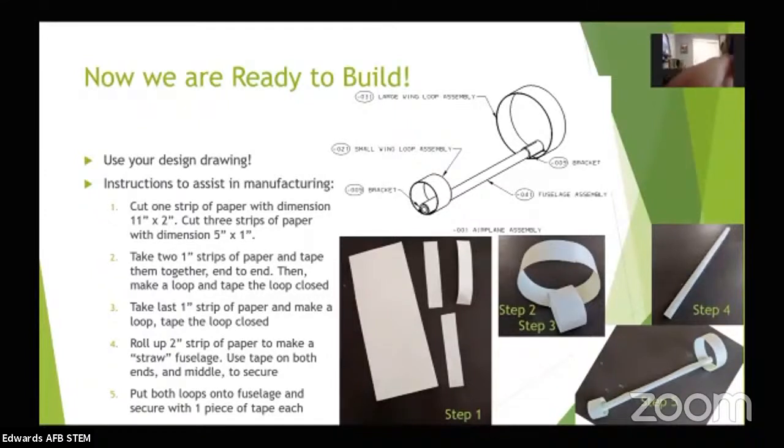I have my puppy dog here. She likes to build planes too.